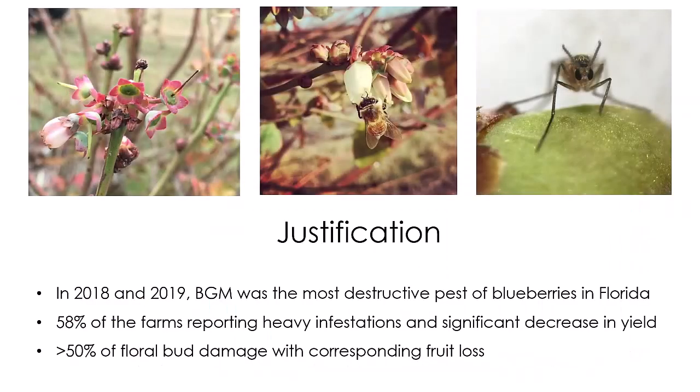So again, the blueberry gall midge is a very significant pest of blueberry production within Florida and other blueberry producing regions in the country. In fact, back in 2018 and 2019, the blueberry gall midge was actually considered the most destructive pest of blueberries in Florida, with up to 58% of farms reporting heavy infestations during those years. So clearly, this is a pest that has a very high likelihood to cause lots of damage.